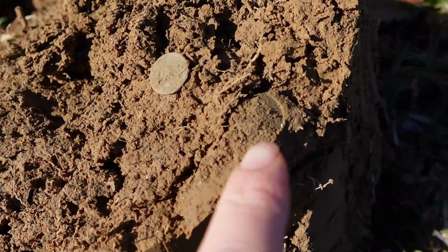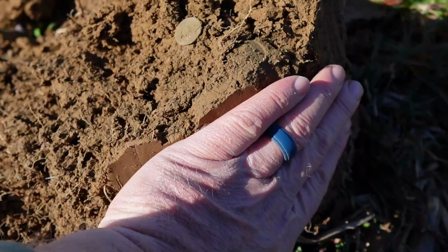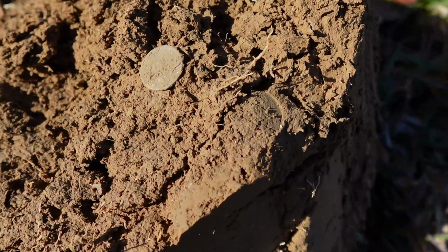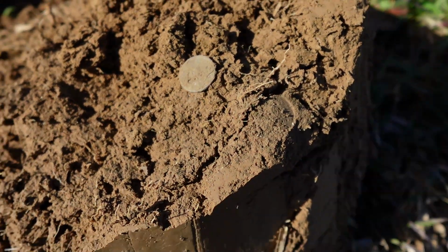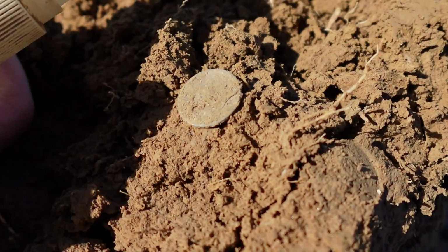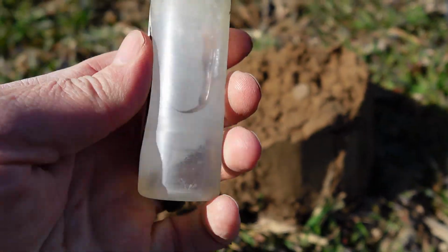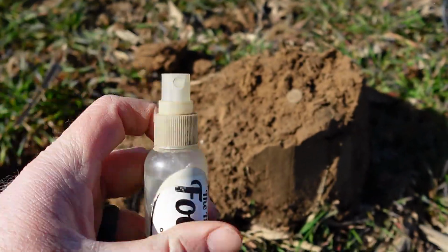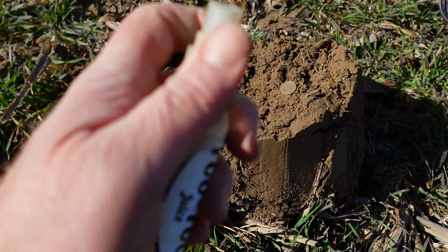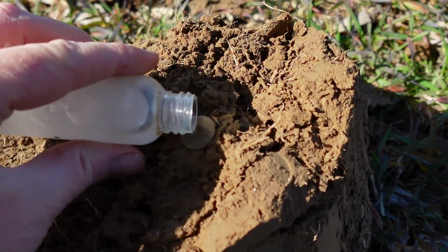All right, well, there's my impression. And there's where my shovel went. It was very close to hitting that coin. It was not a very good pinpoint. But we have a silver, first one of the year. Whip the foo. Let's see what we have. It is a dime. Oh no, is my foo frozen? My foo is frozen solid. I left it in the car last night. Let's do this. I think there's some unfrozen stuff inside.